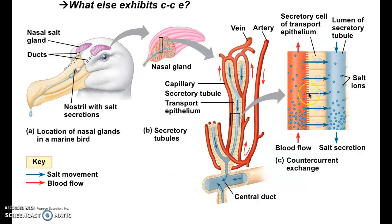So I kind of took a break in the middle. Think of it as two separate tubes. One tube, you have blood and other solutes flowing in. The opposite direction of that is where you have salt ions flowing in. Also remember, most of these birds don't have a separate excretory system and a separate urinary system. It's kind of a combination of both.